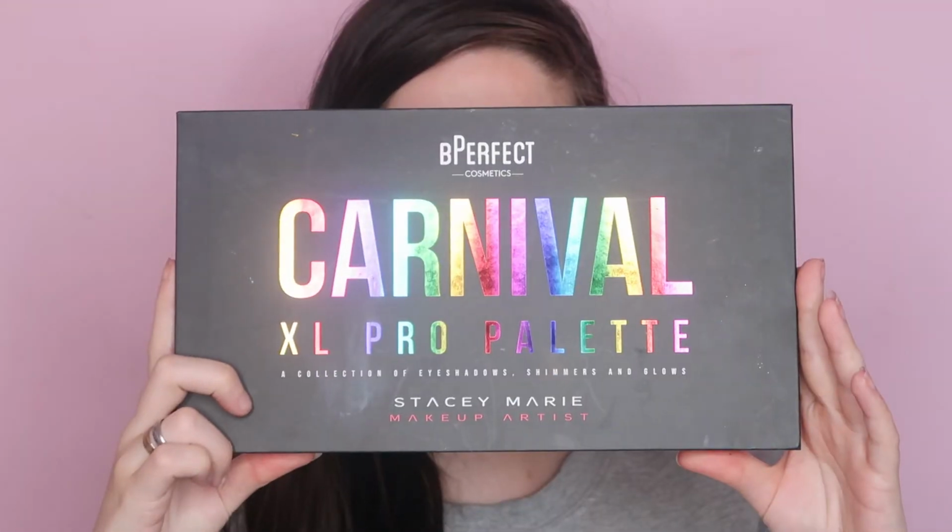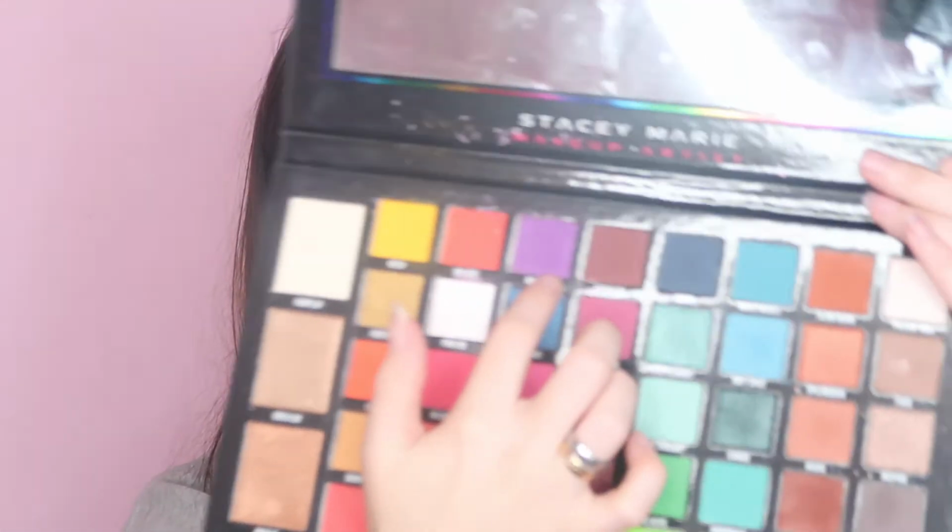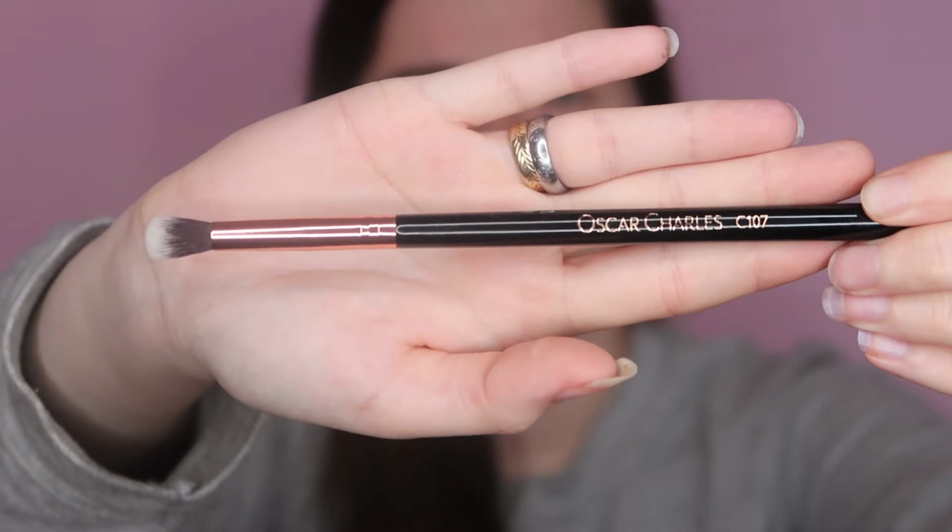For today's eyeshadow, I'm going to be taking the Be Perfect Carnival XL Pro palette by Stacey Marie, and I'm going to go in with the shade Wasted. Really beautiful deep purple. It's going to be a really nice purple look today, and I'm going to use the C107 brush to pack on the colour. This is more of a dense, fluffy brush, and it's smaller, so I can really pack on that colour.